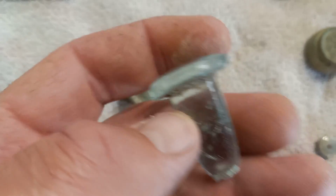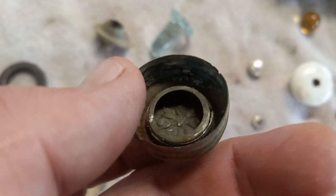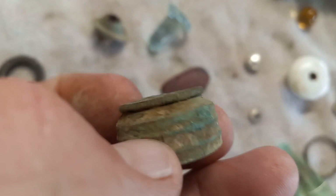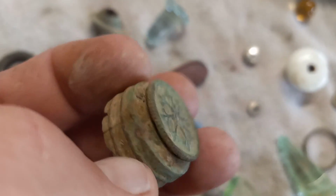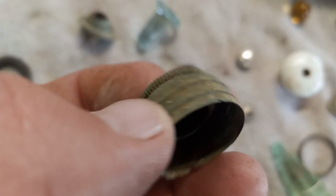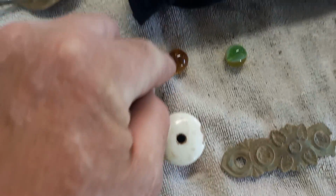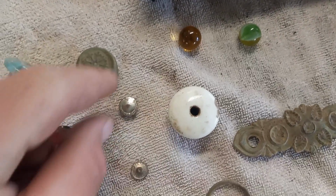We have this bottle stopper, no words on it, but we will always take one of those. This little cap, there's the insides of it. Sure looks like the bottom of a light bulb, but not really, huh? And it has a little reeded edge for twisting on and off. Not sure on that one. Two little marbles, little handle. These little buttons, let me show you the details on there.